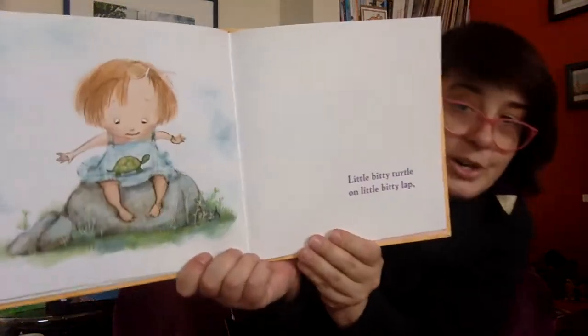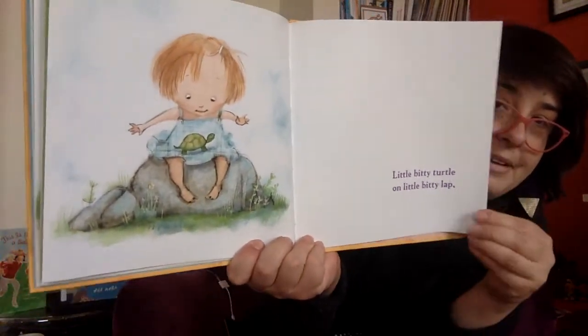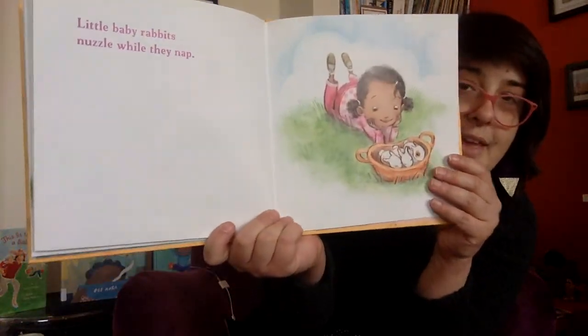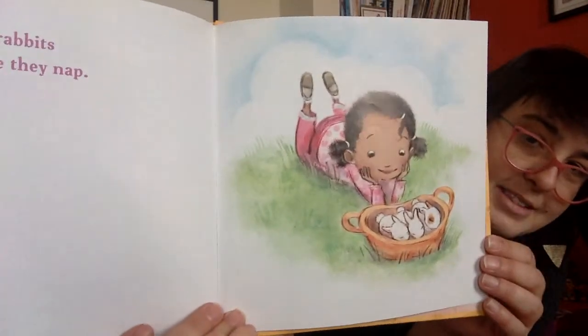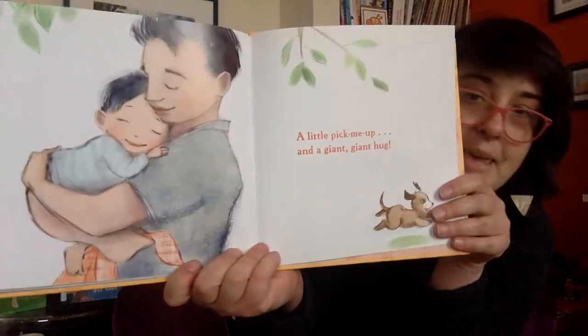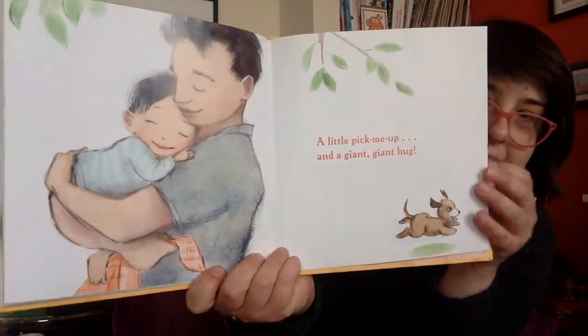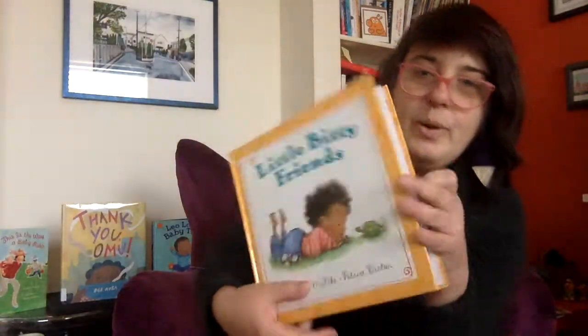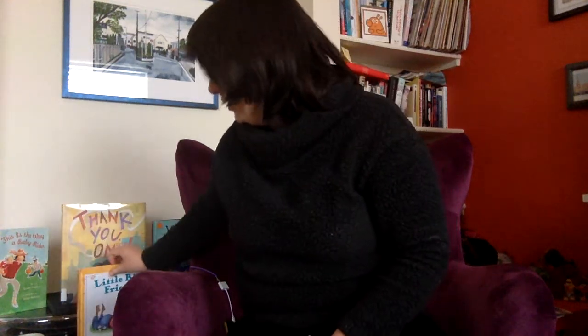And a little bitty turtle on little bitty lap. Little baby rabbits nuzzle while they nap. They're the little rabbits. Little bitty rest, little blanky snug. A little pick-me-up and a giant, giant hug. Yay! Can you give yourself a great big hug or give baby a great big hug and squeeze? Nice job.